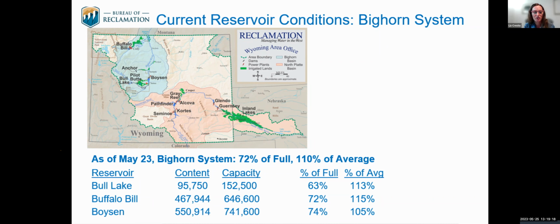The table below shows Bull Lake, Buffalo Bill, and Boysen in terms of contents, capacity, percent full, and percent of average. As a system, we're 72% full or 101% of average. All three reservoirs are currently increasing their storage right now with the runoff that's coming in.